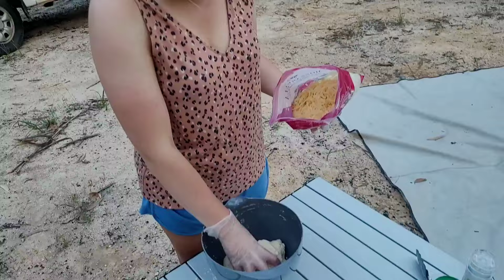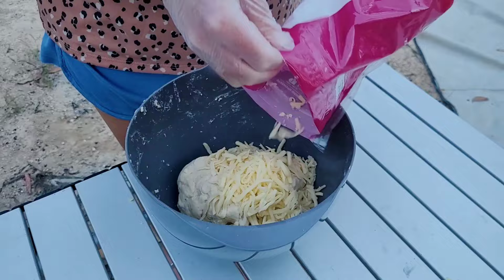So now that's mixed in, we're just going to add heaps of our cheese and our chives as well. And once the dough's all mixed together, we're then just going to layer it over the top with a little bit more cheese as well.